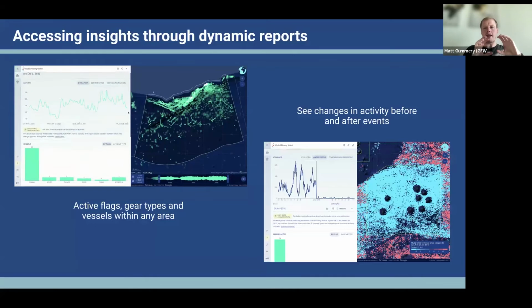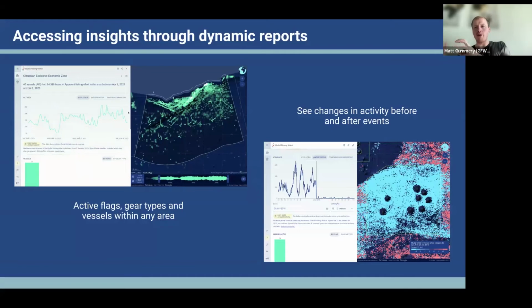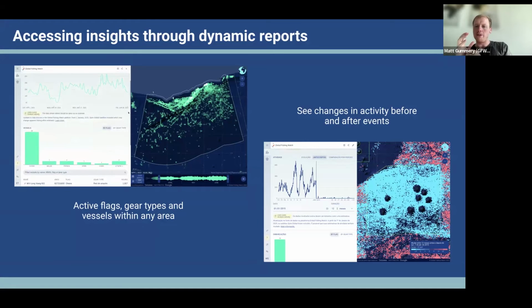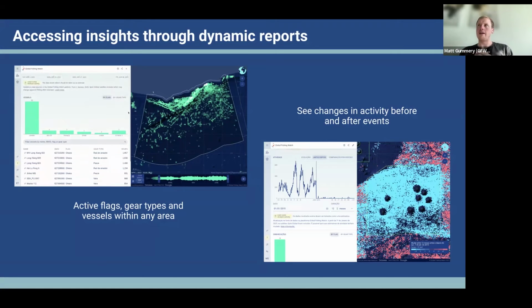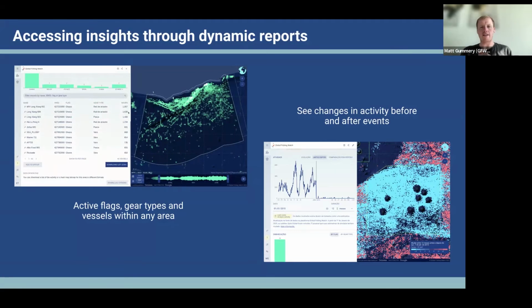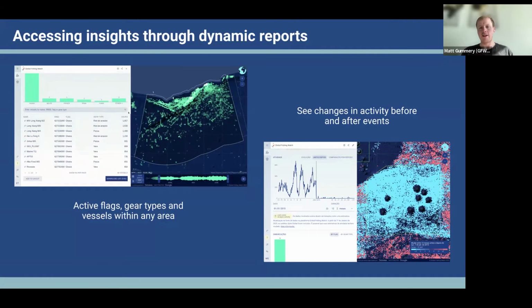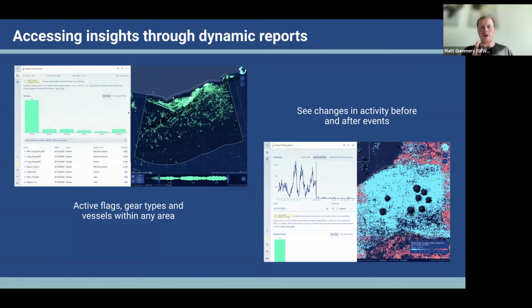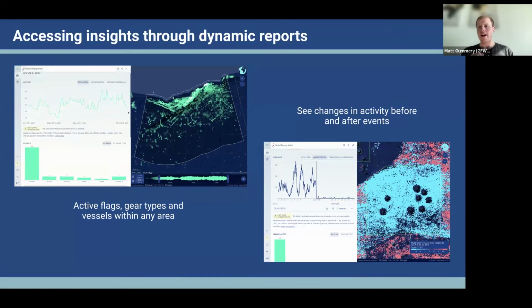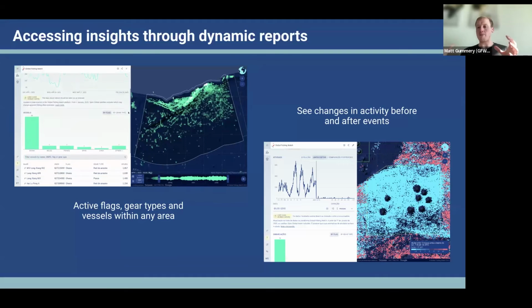You can also combine that with some more advanced features, like on the right-hand side of the screen, we have what we call this before-after mode. And so we know that certain events in time may be interesting to understand around vessel activity. The easy example is what happens when a marine protected area is implemented. Does fishing actually reduce in that area? And if so, where does it displace to?